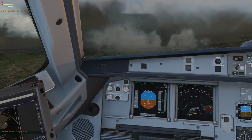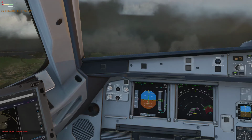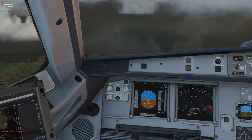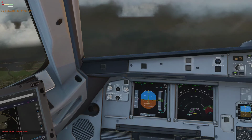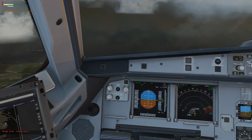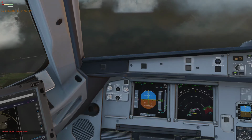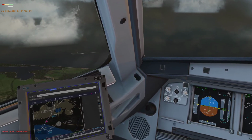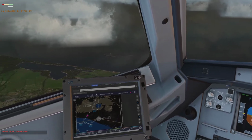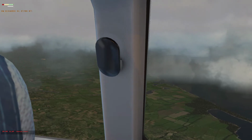San Salvador traffic, United 6639, Airbus A320, 10 miles to the north. Extended left downwind for runway 7. Any traffic in the area, please advise. San Salvador International. I think I see the airport out there.